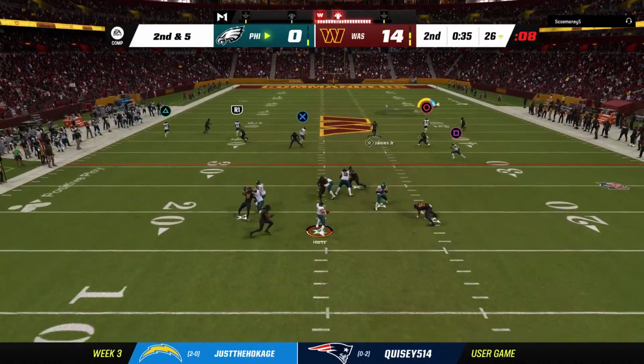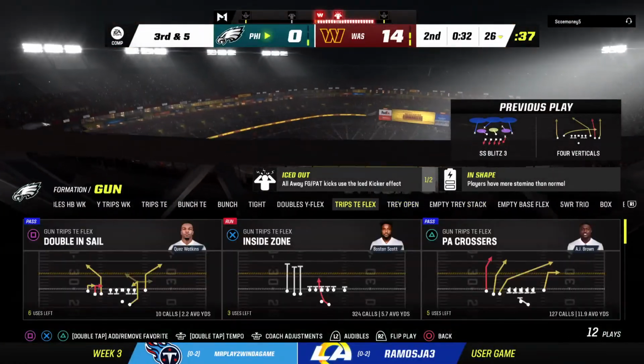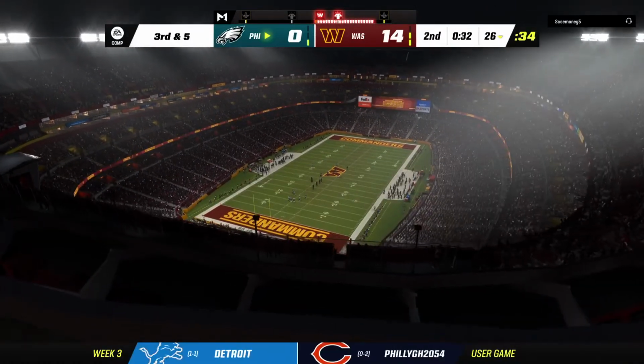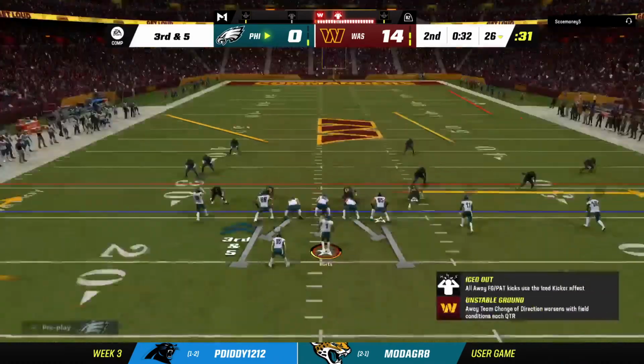Hurts sets up to throw it. Airing it out deep for Smith. And that is incomplete. The offense schemed, going 5 wide, trying to create a chance for the big shot, and they took it. If he comes down with that one, that's a huge offensive swing. But credit the defense with a nice play, knocking that one away.